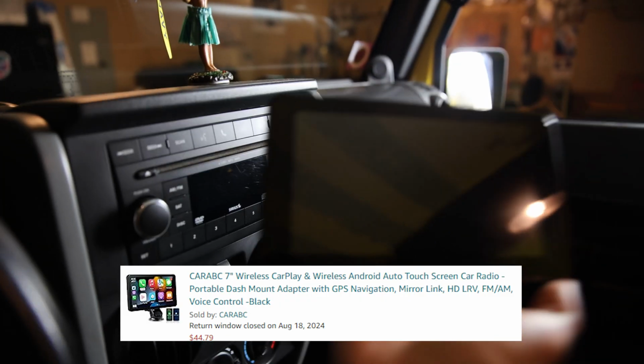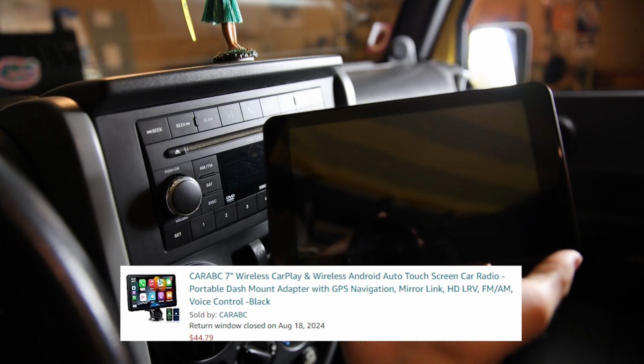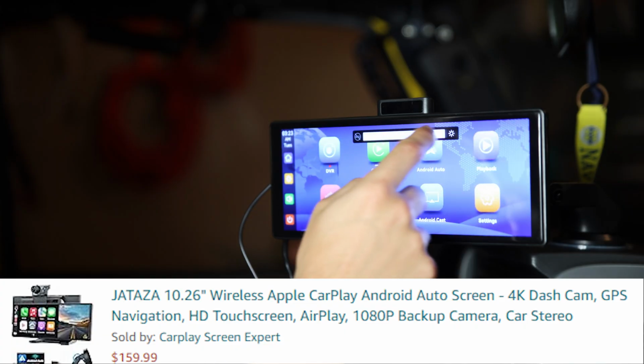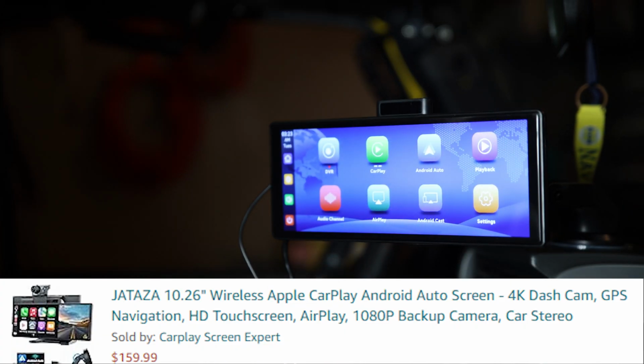Now, final thoughts. There is one clear winner. However, if you simply want to get into portable head units for Apple CarPlay and using music and navigation, and that's it, using Bluetooth audio, the Car ABC is really a hard deal to beat. But if you want the cheapest head unit with a DVR, we had to go to the 9-inch Dog Fuel for $124.99. And with the West Dodds also kind of being up there, since it does have working screen mirroring. But the best one is the Jazada. It knocked everything out of the park. It did everything nearly perfectly. Well, perfectly, right? I didn't have any issues.